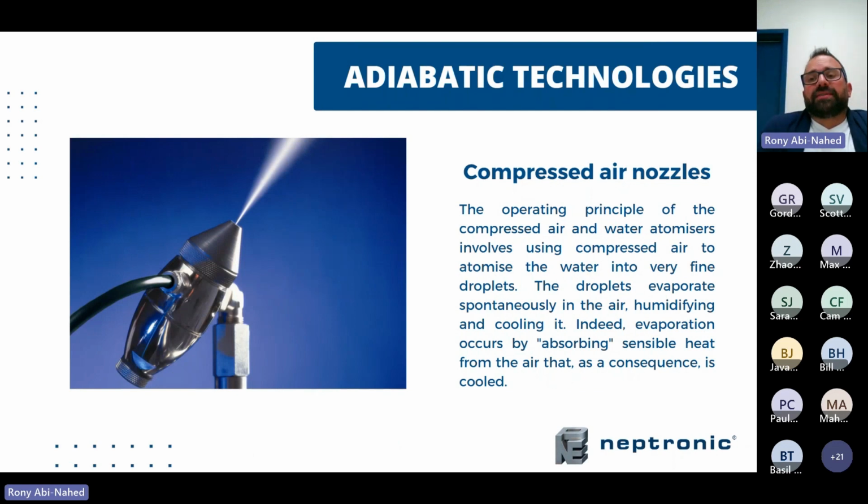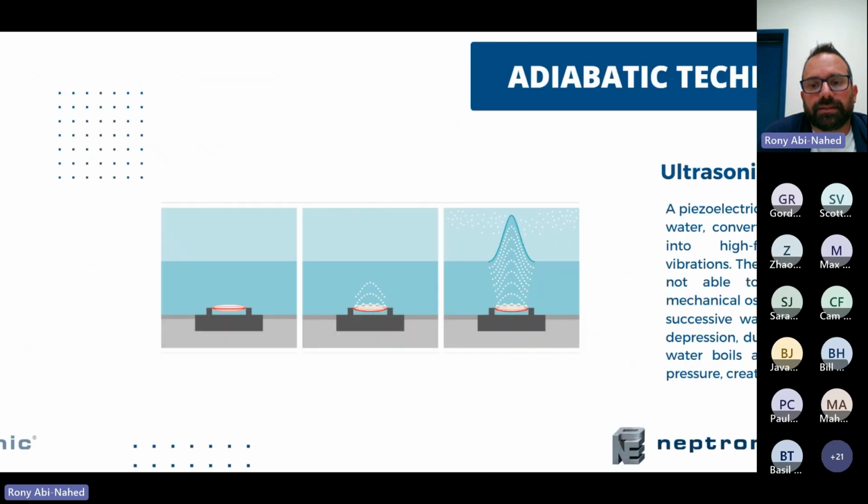The second option you have is the compressed air nozzles. It's the same principle as the high pressure, but instead of having a 1000 psi pump, you have a compressor of air, compressed air that will push from one side, the water connection from the other side, to get your steam out. The same type of application as I mentioned on the first one, but people don't buy this technology anymore, mainly for one reason: the compressor itself costs a lot of energy. Running it on compressed air is not energy friendly at all. So people try to push back from this technology, but it exists.